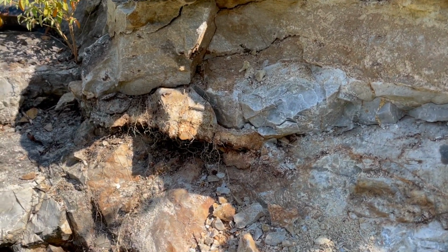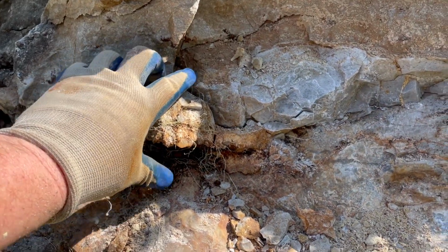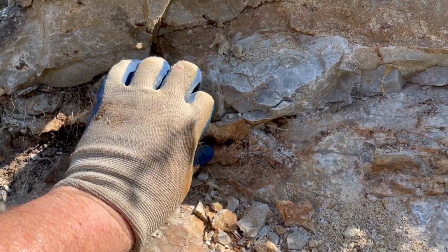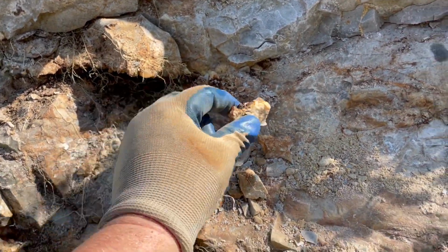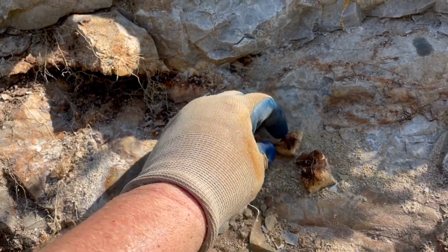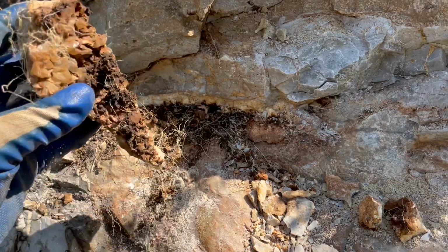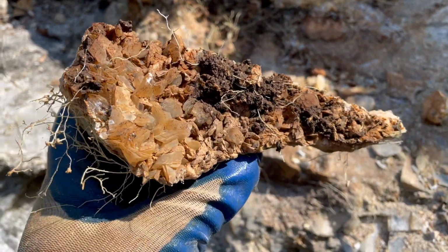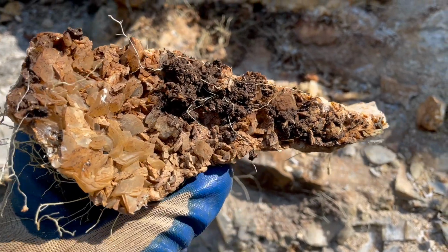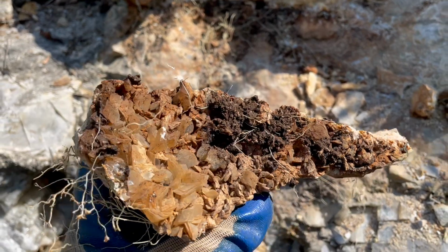What I want to get down to is this right here. And I got it loosened up. I think this is going to come out first. Just a little loose piece. Little loosey-gooseys. Check that out. Man, that is so beautiful. It's covered in dirt and roots, but it sure is pretty.